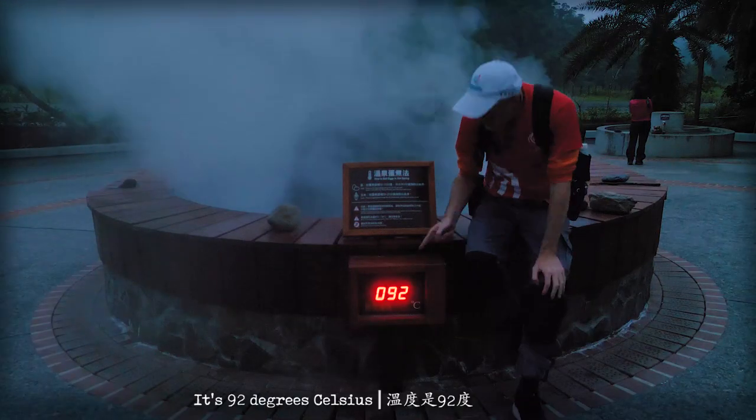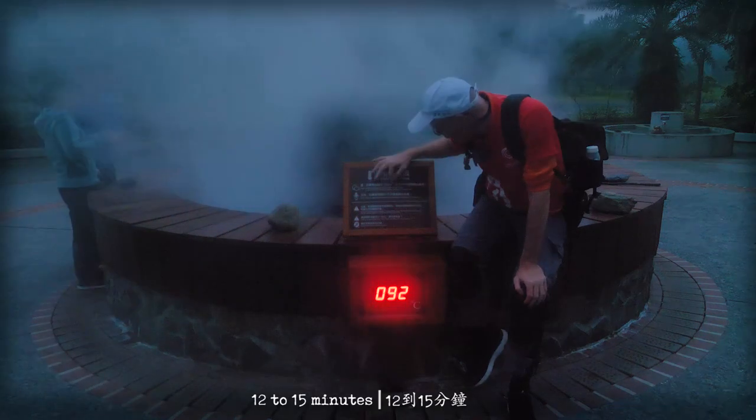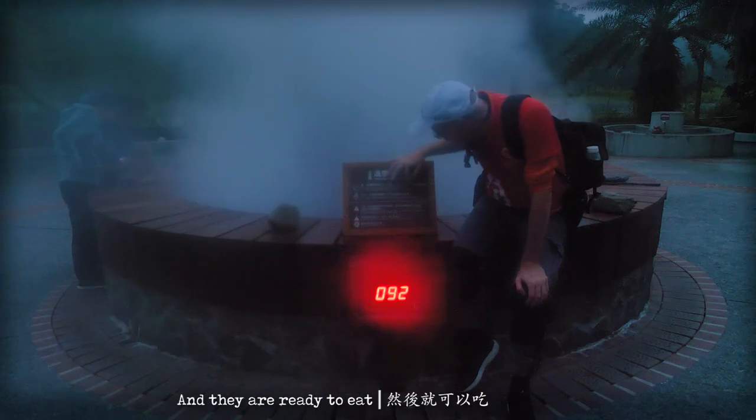So as you can see, it's 92 degrees Celsius. How to boil eggs in hot spring, 12 to 15 minutes. Cool in cold water for 3 minutes and they are ready to eat.